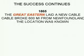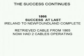In 1865, using the SS Great Eastern, a cable was laid starting from Ireland. At 600 miles from Newfoundland, the cable broke. They knew the location of the cable, but they were not able to retrieve the cable. They did not have the equipment on board to lift such a heavy load. The next year, a cable was successfully laid from Ireland to Newfoundland. They were able to retrieve the cable from the previous year, splice the cable, and continue the line to Newfoundland.